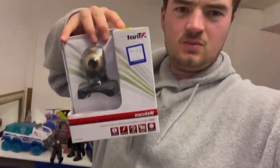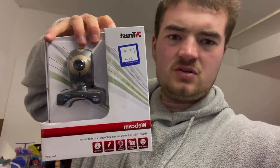Last but not least, well, actually not last but not least, but another item we picked up is a webcam. Trust webcam there, £3. Yeah, £3, I believe £10 on eBay, brand new, which this one is. So again, cheap and cheerful, quick little bit of profit, nothing insane, nothing to write home about, but it's £10 profit at the end of the day.